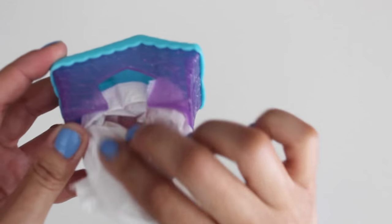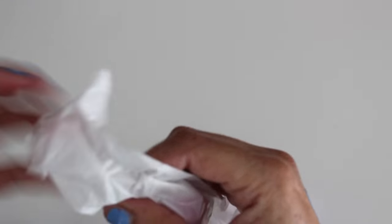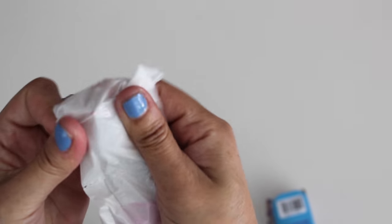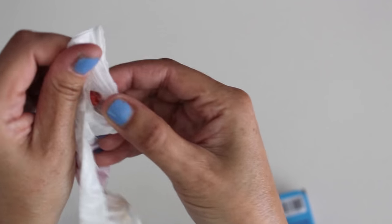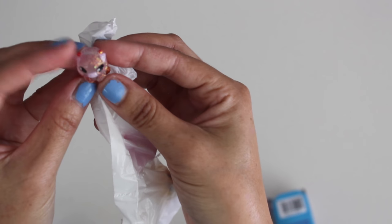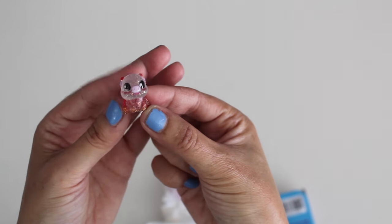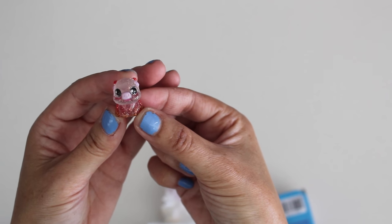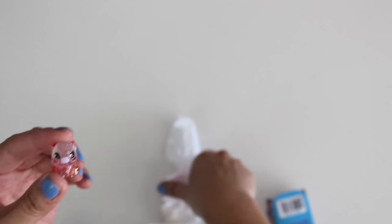And here comes the first. I'm gonna open the first one. Let's see. Squinky number one. There's so many piggies to collect. I know. Look who we got. Let me see. A cute little piggy. Oh! So cute and glittery. Let me see if I can find his name.